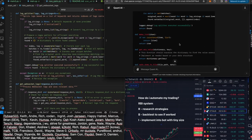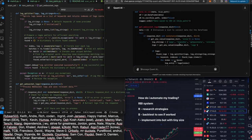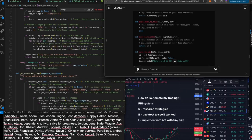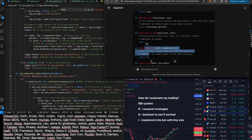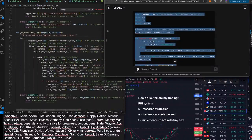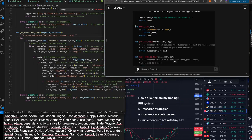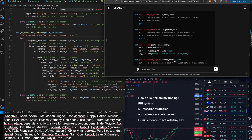Any value? What is all this trash? Get WebSocket logs. Save to CSV. Associated pairs, does it use that? Log splitter. Do we need these functions? If yes, send back full code.